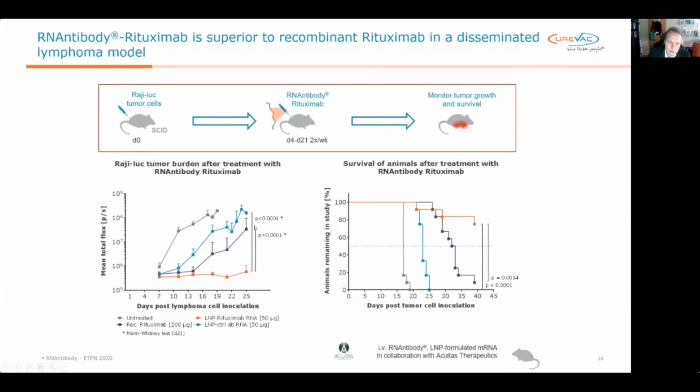And you get an inhibition of tumor growth if you use the recombinant rituximab at a 200 microgram dose. This was given 2 times a week, as was the messenger RNA. And you can see with the messenger RNA-encoded rituximab, we were seeing a tight control of the tumor cell growth. And this was also reflected in a significant difference in the tumor survival rates.